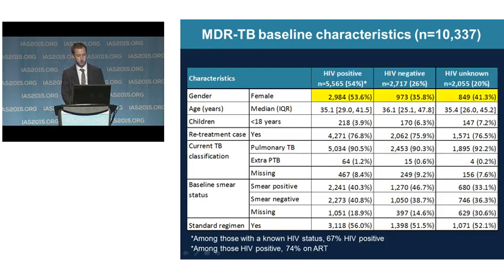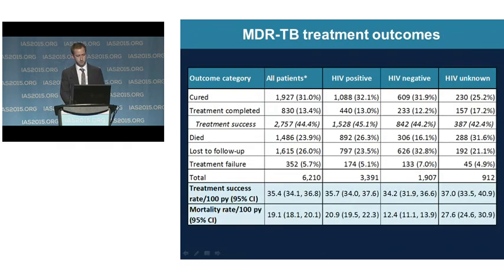If we look at differences here, among those HIV positive, a greater proportion were female. There's very few children in the data set. Fewer than 5% of all cases were children. About three quarters were retreatment cases. Very little extrapulmonary TB being diagnosed. And as might be expected, among those who were HIV positive, smear positive was slightly lower than in those who were HIV negative.